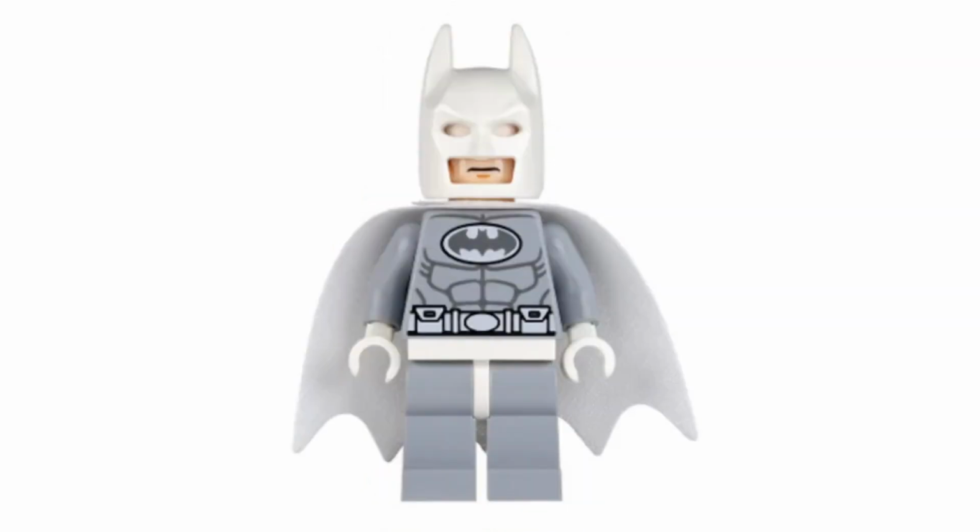And here's my favorite minifigure of the set, Batman. It's such an awesome figure. It's basic, and there's not much detail, but the white mask looks so cool, and I love the gray and white color combo. It's awesome.